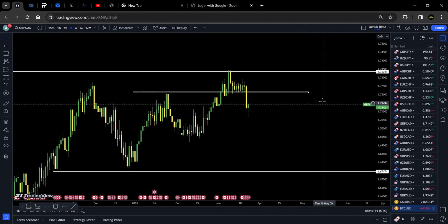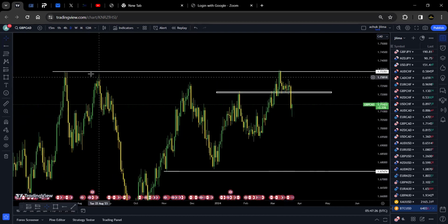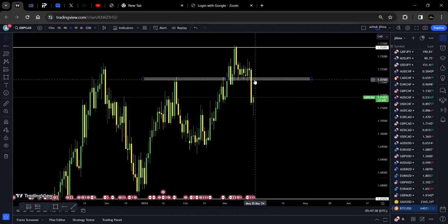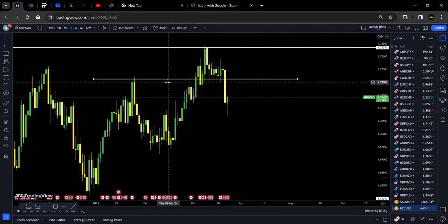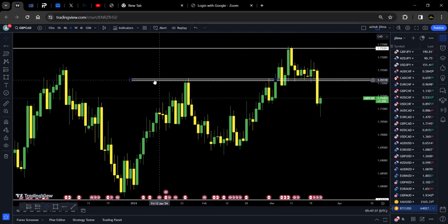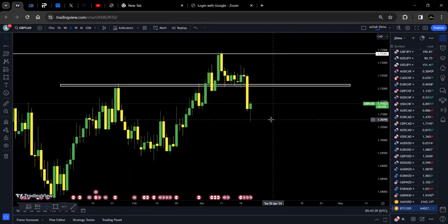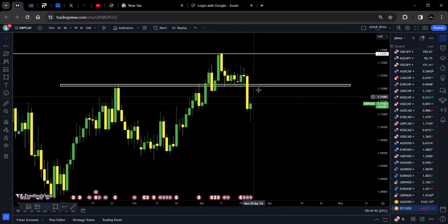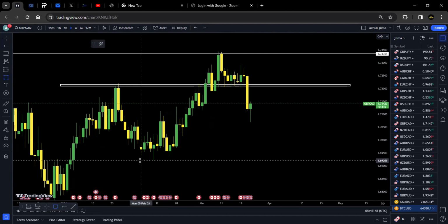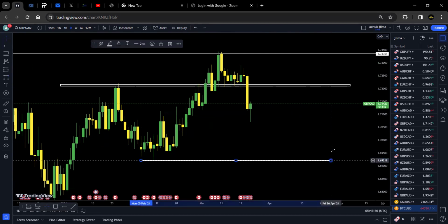So on the daily, we have our resistance here, which was holding price, and now we see a strong break of the lows, giving us another resistance here, which is also consistent with the former resistance here. So what could actually happen now is that price could pull back into this region to continue to these lows, which will act as our support and possibly where we shall take profit.